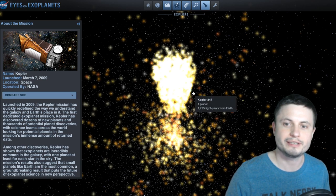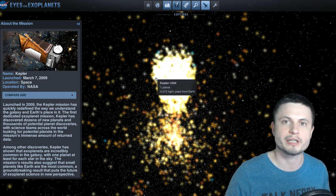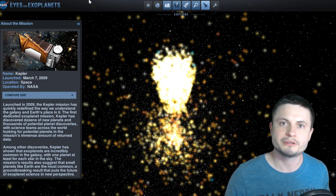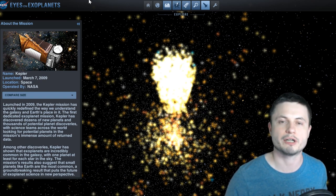But for Kepler, you can see how it was looking at this region of the skies, and this is where it was able to discover most of the exoplanets. And so to me personally, this is definitely one of the biggest discoveries of the past decade. All of the exoplanets we were able to find.